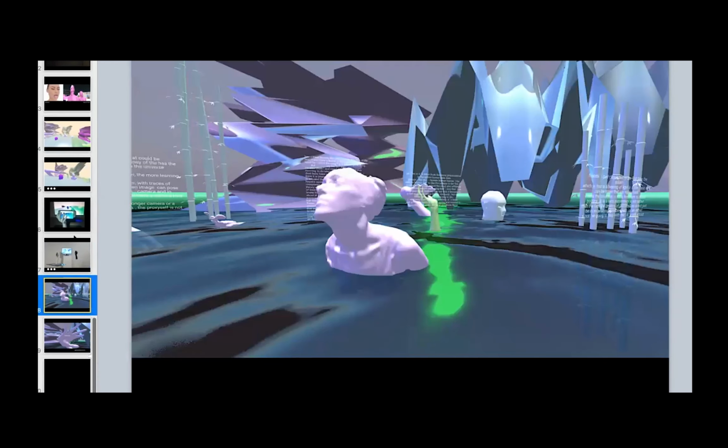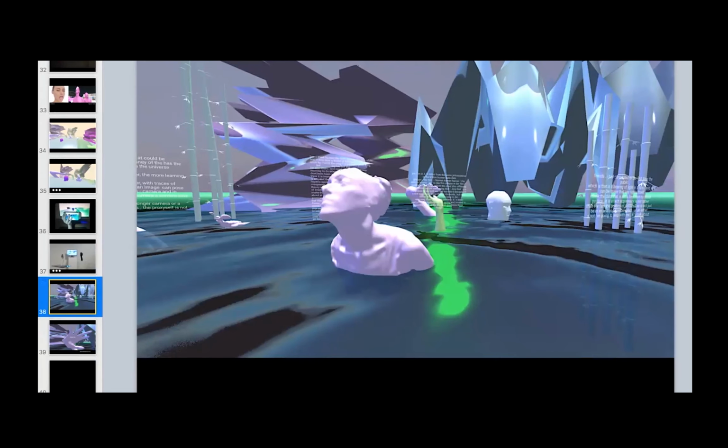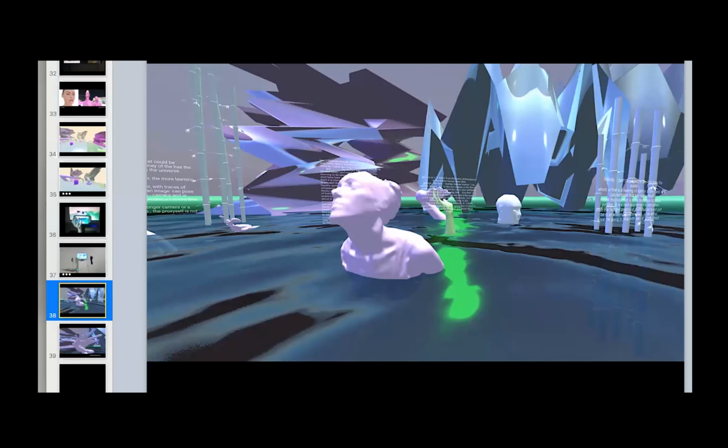And then I have been continuing to update it and add in different things. And the next piece was for the web, in a web VR space. And so I took my Facebook comments and used a recurrent neural network to train it on my comments in order to make its own comments.